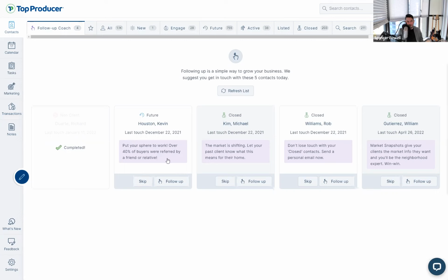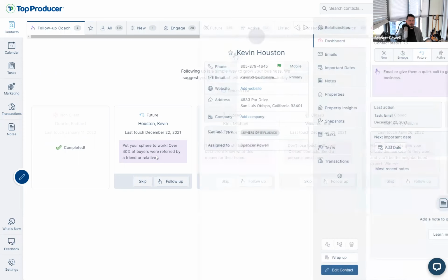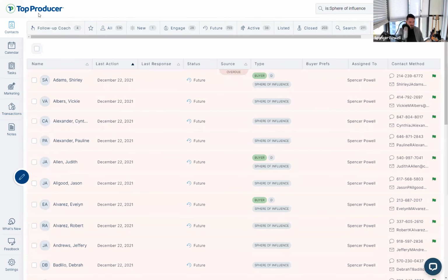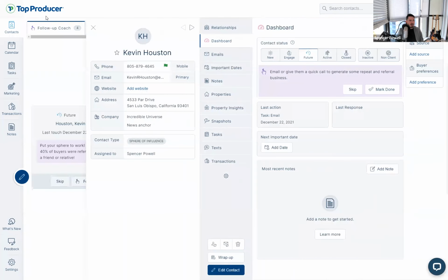Over 40% of buyers were referred by a friend or relative, right? So let's click on Kevin's record, and we see that he's actually tagged with sphere of influence. Yes, tagged with sphere of influence. And so that's why it's giving us that tailored suggestion. It's going to elaborate and say email or give them a quick call to generate some repeat and referral business. And so from here, I can take this opportunity to first off review Kevin's record, make sure it's up to date.